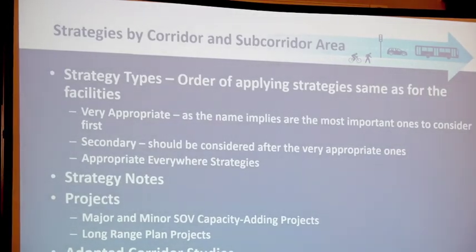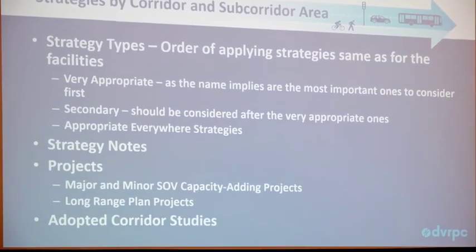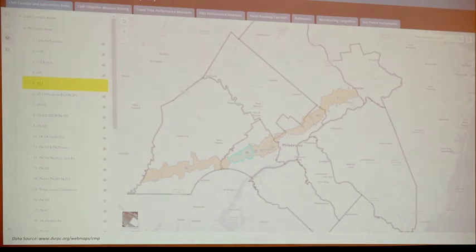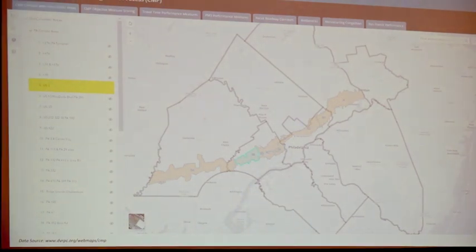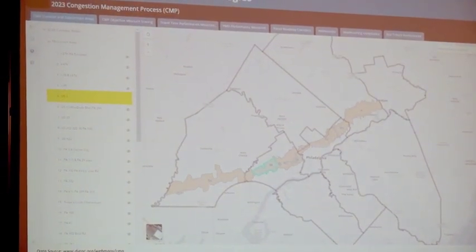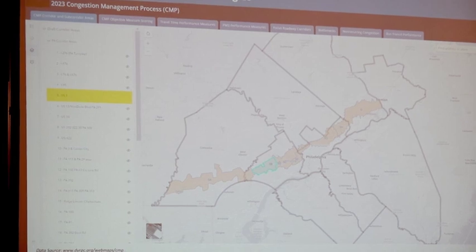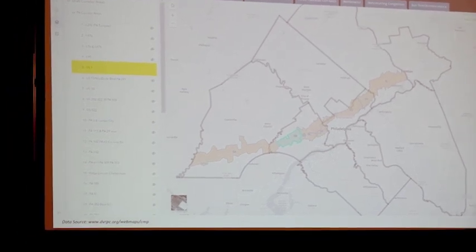Strategy by subcorridor area. We break it up into these appropriate secondary strategies. We have strategy notes on what's going on for that particular project, whether there are major or minor SOV capacity projects going on in that corridor area, any long-range plan projects, or an adopted corridor study. So the idea is if you get on this website, you can see at the bottom left all the subcorridor areas for US 1. That's the US 1 corridor broken up into a number of different subcorridor areas.